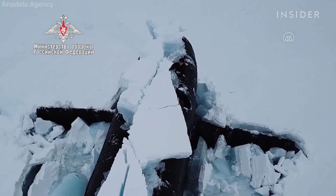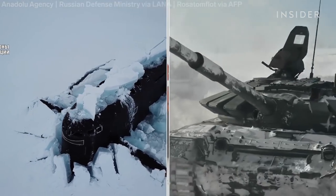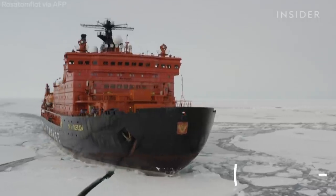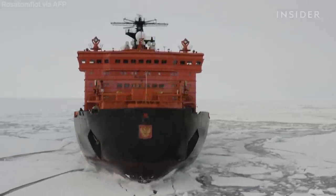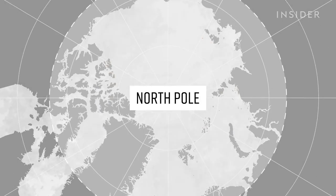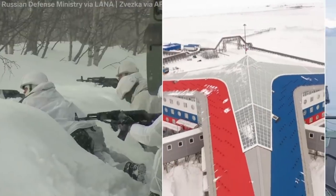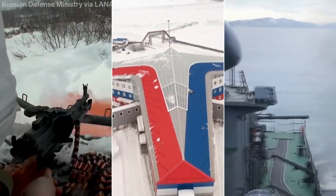The submarine is part of Russia's growing arsenal of Arctic weapons and vessels, which includes a fleet of massive ships that can crush ice. But why is Putin flexing his muscle in the North Pole? We decoded Russia's latest activity in the Arctic, its growing bases and weapons to find out.